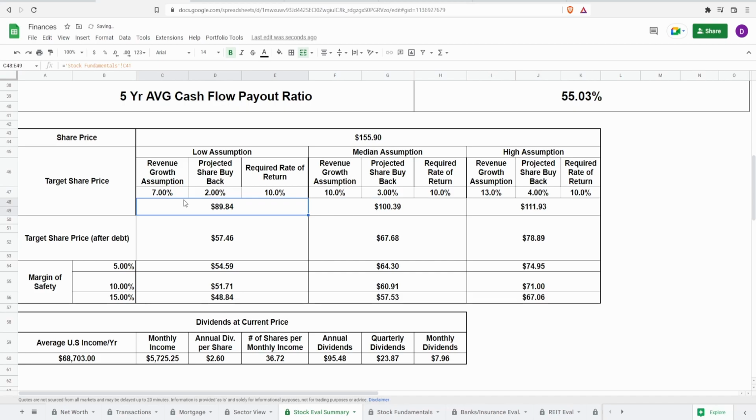Now, guys, that we have done this, we can actually see that we got some target share prices here. Not adjusting for debt, we get for the low assumption $89.84. Median assumption, we get $100.39. And for the highest assumption, we get $111.93. Now adjusting for debt, guys, we do this by adding the cash and equivalents and the net debt together.